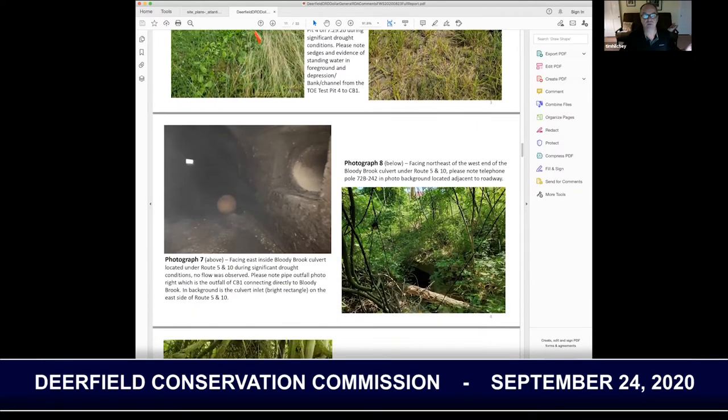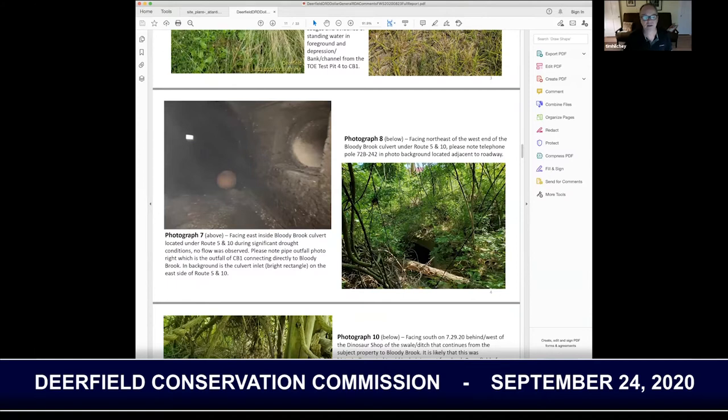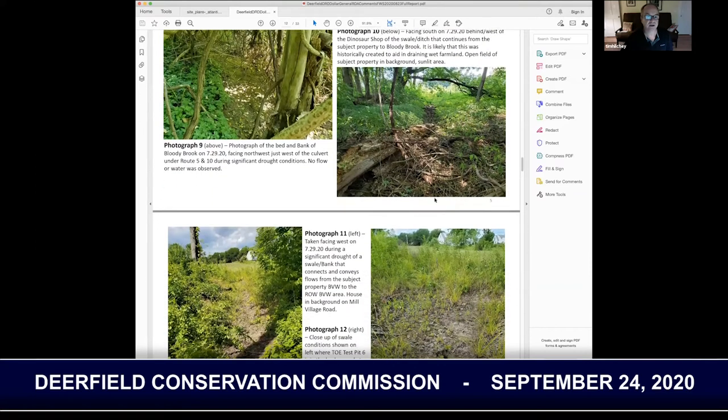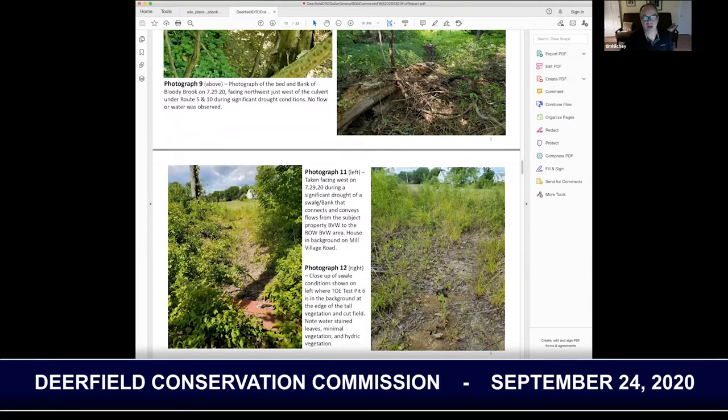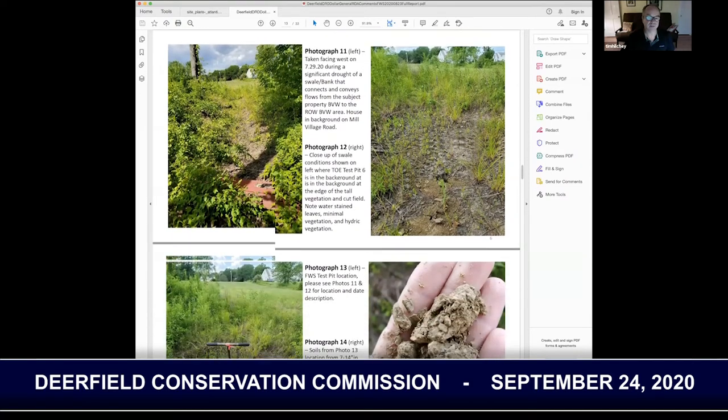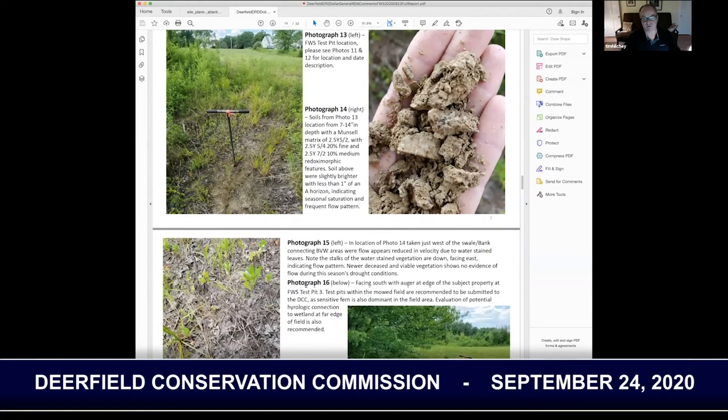Next thing is, we have a letter from the Department of Transportation that says that the culvert flows underground to the Bloody Brook, which would constitute making it a jurisdictional issue. The next thing is we have images from the site which have what's been called a bank or a swale in photograph 11. And it flows from the area that Three Oaks Environmental has identified as the northeast corner where there are wetlands plants and hydrology. So we have this channel. And I think that's all the photographic stuff. The rest of these are like plants.